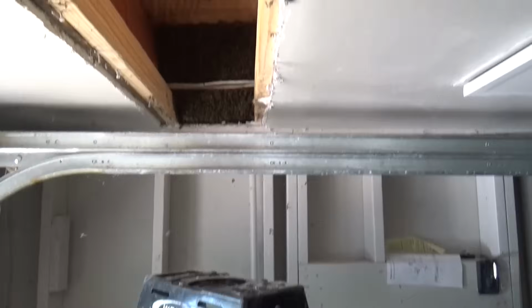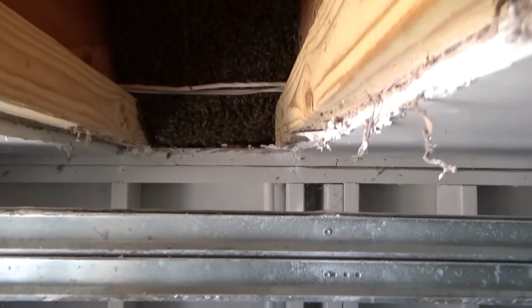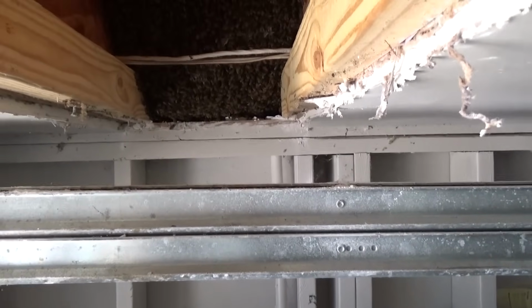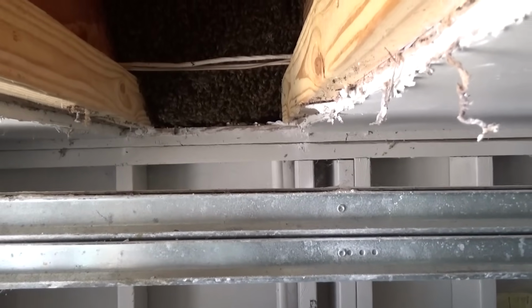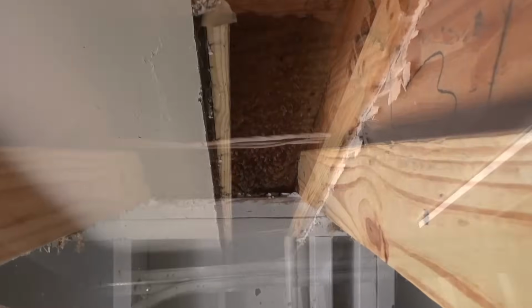Well, the good news is it's not really big. It's a pretty new swarm. I'm sure we're going to have a couple of pieces of comb up there. But I'm going to start vacuuming bees, and then we'll expose that comb.